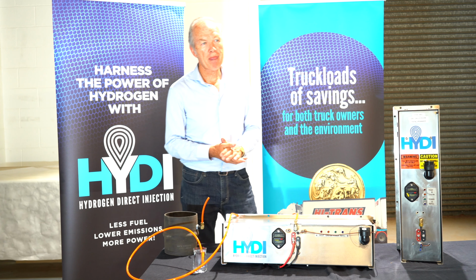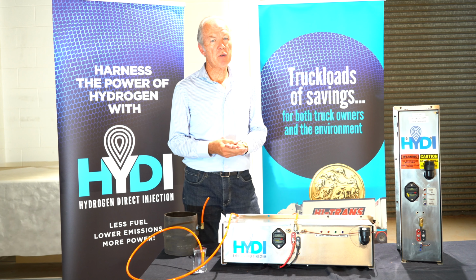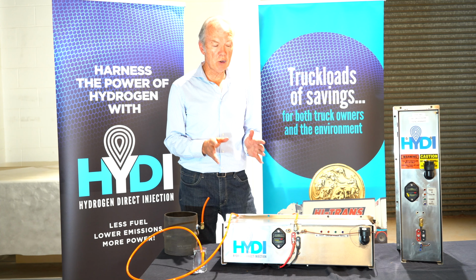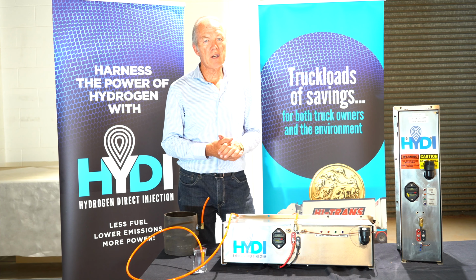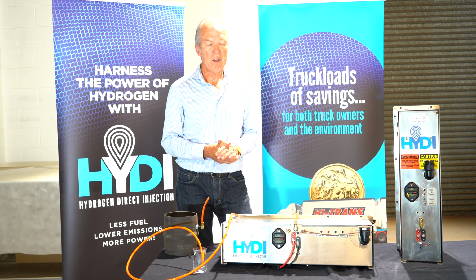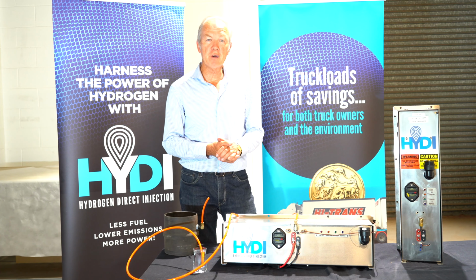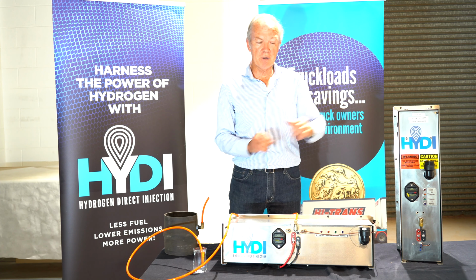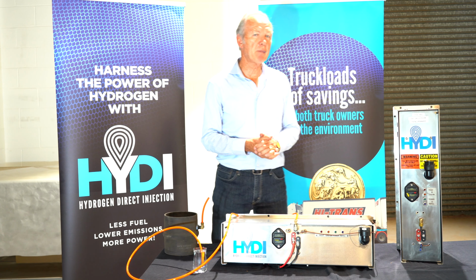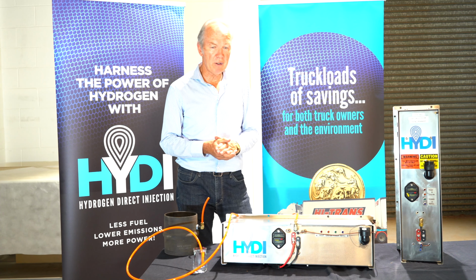What makes HYDI unique? HYDI is unique because it uses no chemicals. It's distilled water only within this unit, and that's the only consumable other than the electrical energy that goes into it. It's very compact, 25 kilos, 640 millimetres long by 250 by 200. Comes in a couple of different configurations, so it can be packaged into any application certainly that we've come across to date, and there's quite a variety of them.